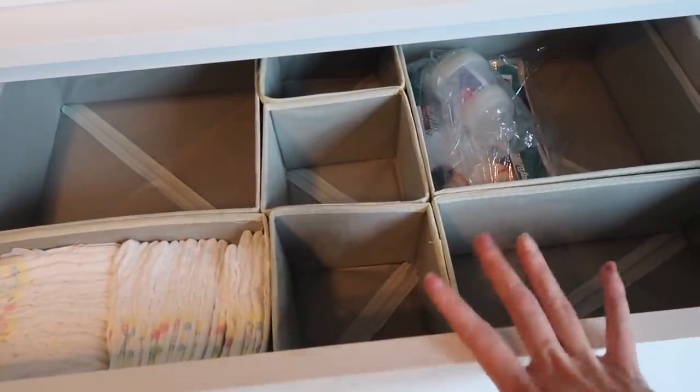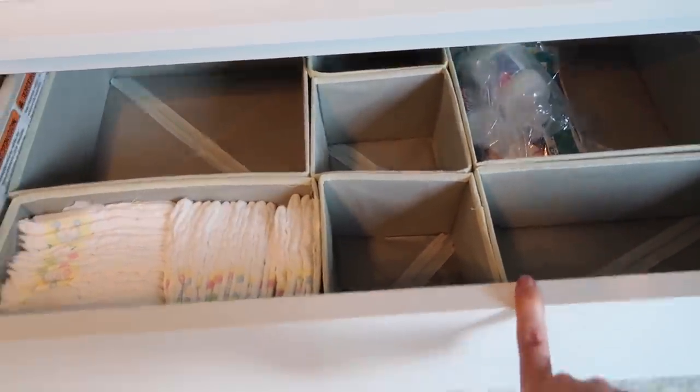So I will do a whole video on me organizing this dresser and all the newborn essentials that I'm gonna be putting in here and everything like that. So look out for that video.